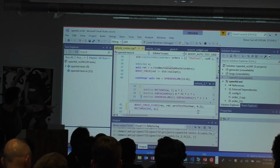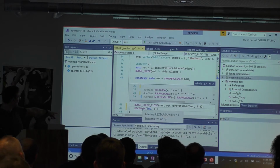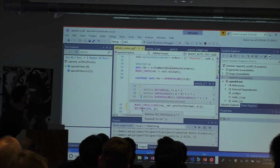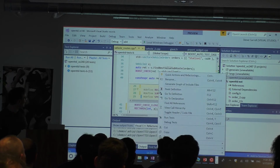So of course, what does that do? Hey, I wonder what will happen if I hover over this macro. Yeah, that will expand to int star p. Oh, hey, look, it expands what you did in your macro. That's a useful tool in and of itself. All right, so now I've shown them. And so now I'm clearly going to break this.